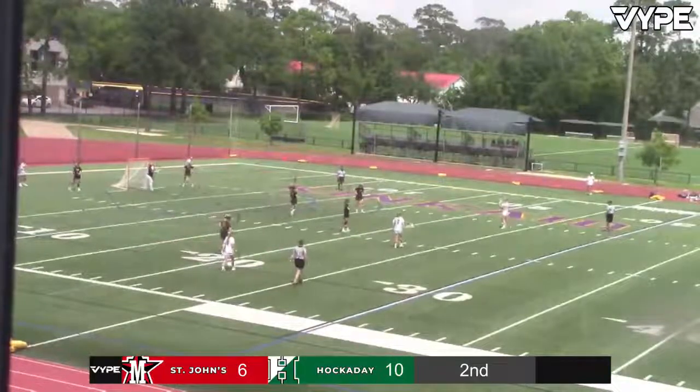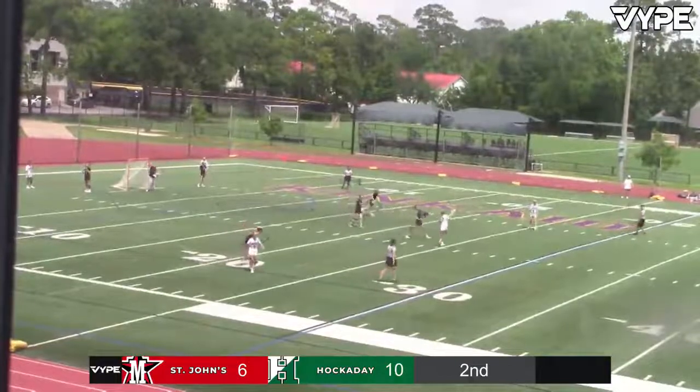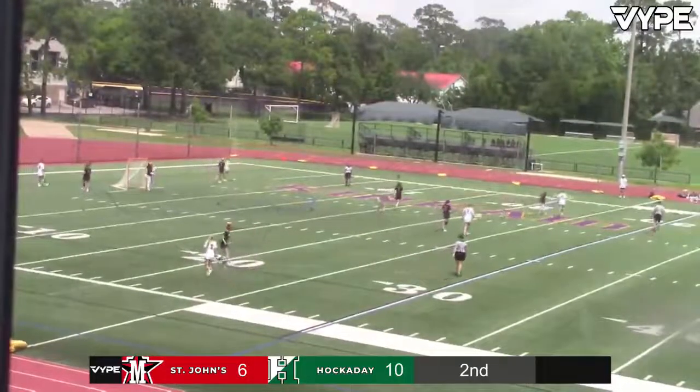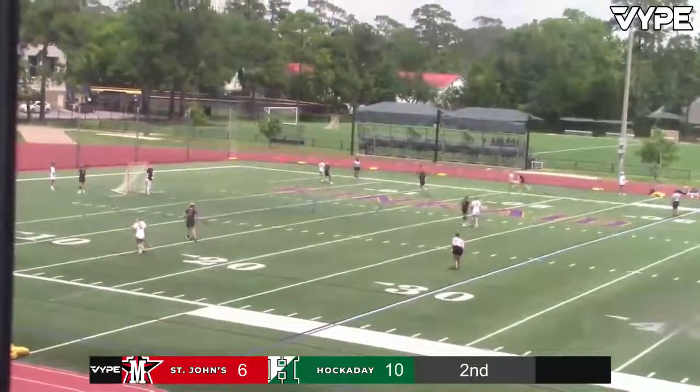10:52 to go, down by four. St. John's playing a little bit of a passive defense. Now they're going to get aggressive. See that? They're going to play, so they're playing almost a zone back of their own, because they are man up.